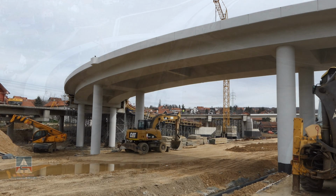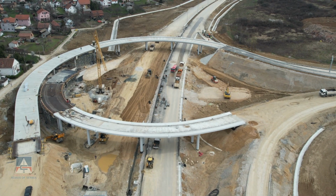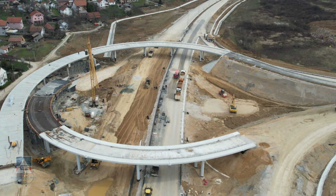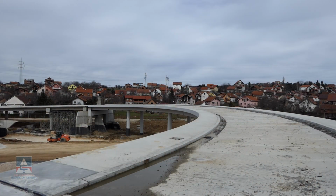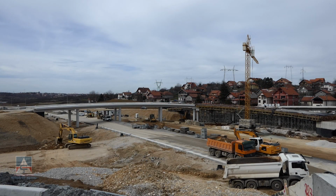Within the interchange Avala, 2 bridges were built on legs 1 and 2, crossing the main motorway route. The bridge on leg 1 is 78 meters long. It has 4 spans, while the bridge on leg 2, next to the motorway, crosses also the leg 1, so it is 96.8 meters long in total and has 5 spans.